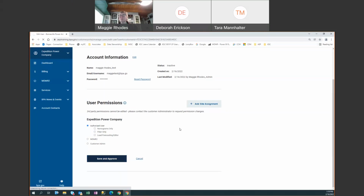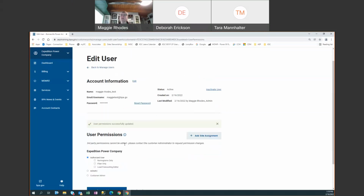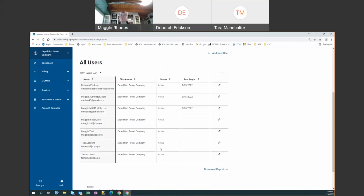They could keep the same permissions as well. I was just showing that you can check mark them and edit a user's permissions. And it says that they've been successfully updated. If we go back, that person is now showing active. So activating and inactivating a customer or a user is pretty easy, and managing those user permissions.